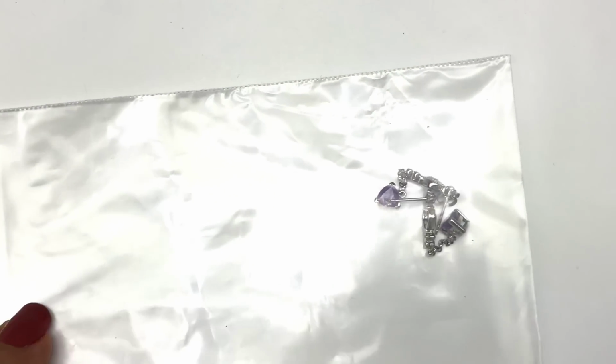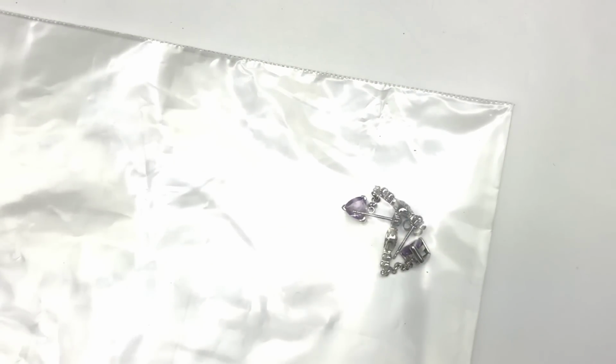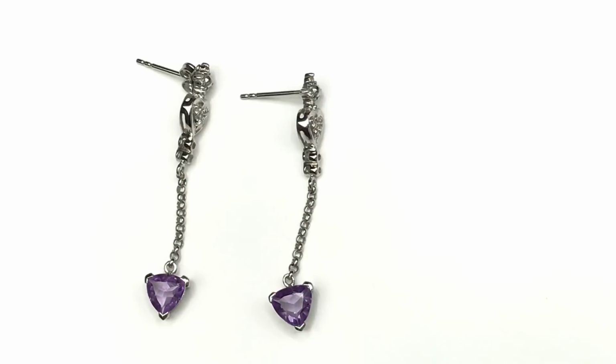And I am randomly pulling out the bags, and this is the next bag in line, another pair of earrings. This is a pair of silver tone dangle earrings. Very delicate, very feminine and elegant. There's a faceted purple triangular shaped crystal on the end. It looks like one of the earrings is missing an earring back.